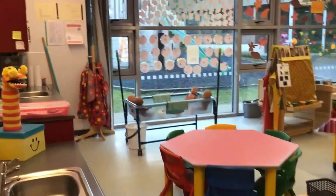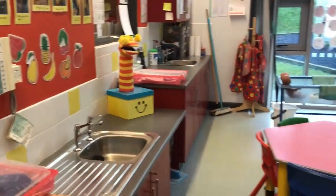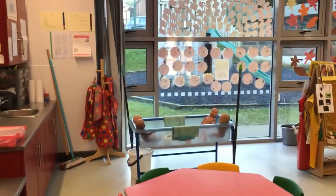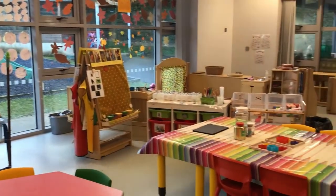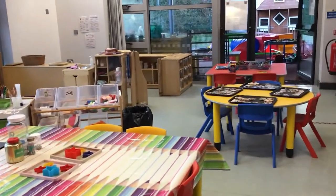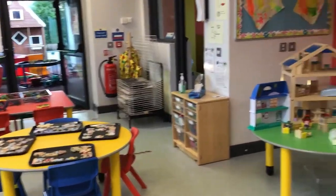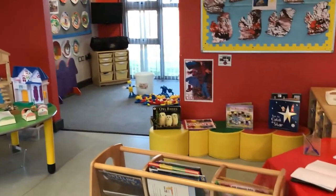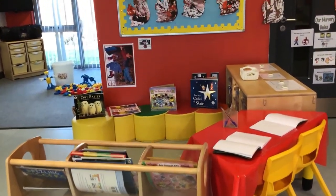We have a beautiful, spacious, big, bright room, as you can see. This is our snack area, where the children come and access their snack. This is over to our water area, our painting, and our creative area. These are some of our puzzles, construction, some small world play out on the table. This is the reading area, where we sit to enjoy our books and songs.